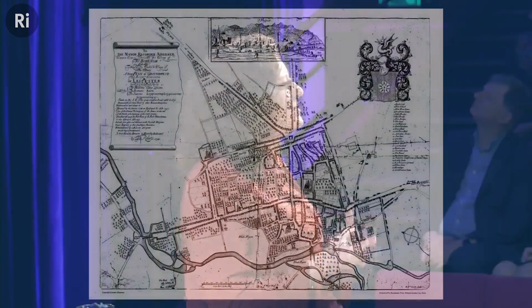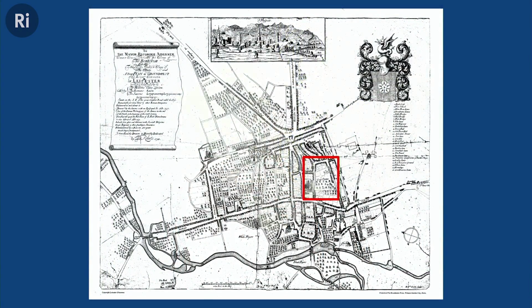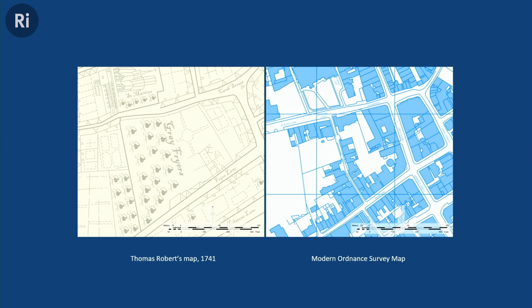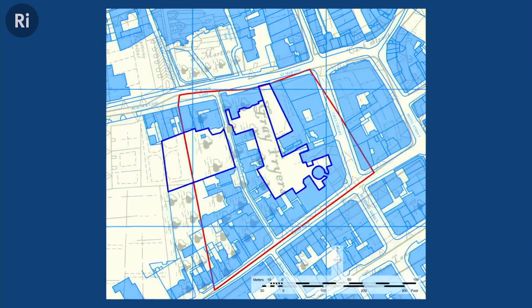So this is the first really detailed map of Leicester. It's Thomas Roberts' map. It's from 1741, and it actually shows on it the Greyfriars. So this is not the Greyfriars Friary. It's the land that the Greyfriars used to be on, and it's been bought and then later split up, and there's now car parks and things on it. But what archaeologists regularly do is they look at old maps and they overlay them with modern ordnance survey maps. This gives us a search area.